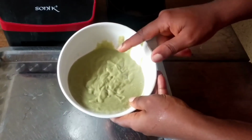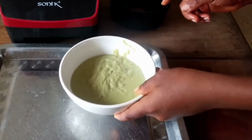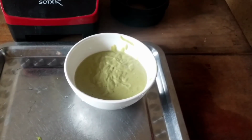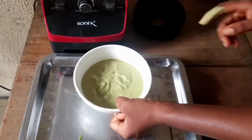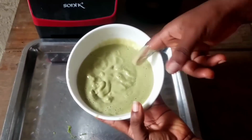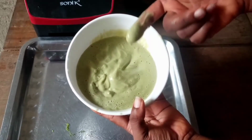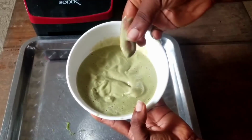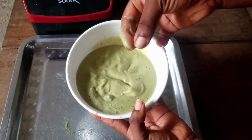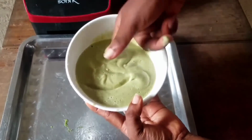As you can see, can you see the consistency of this paste? It is very nice. Come on guys, just see the consistency of this thing. There's no seed. It's very nice and soft. This won't leave any residual on your hair at all when you apply it.